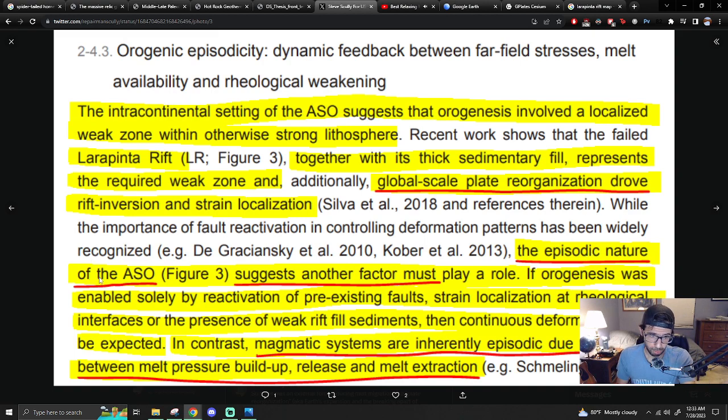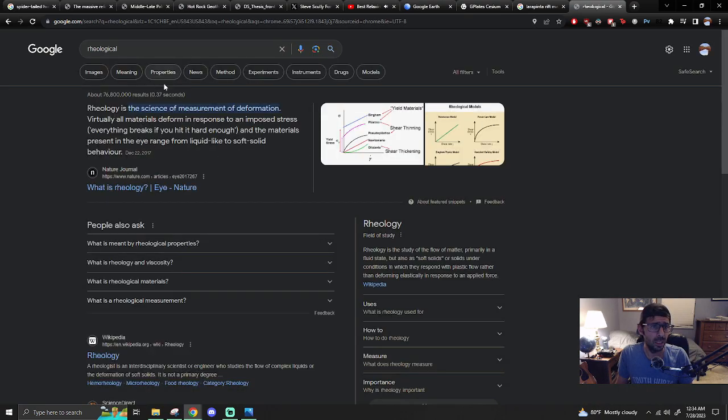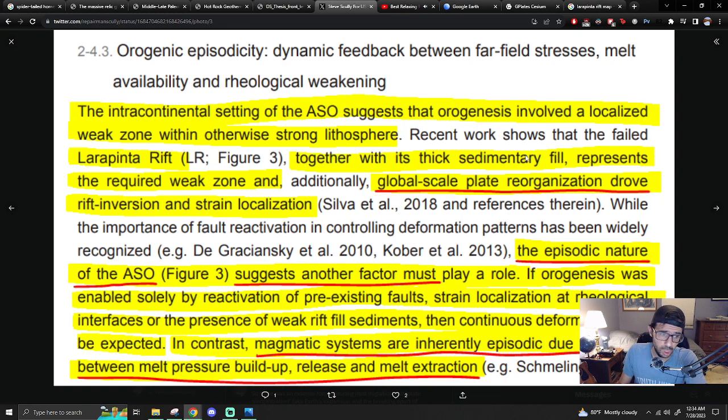While the importance of fault reactivation in controlling deformation patterns has been widely recognized, the episodic nature of the Alice Springs orogeny suggests another factor must play a role. If orogenesis was enabled solely by reactivation of pre-existing faults, strain localization at rheological interfaces, let's look that up exactly. At deformation interfaces, okay, so that's deformation based. Strain localization at deformation interfaces, or the presence of weak rift-filled sediments, then continuous deformation may be expected.